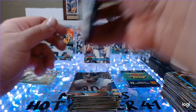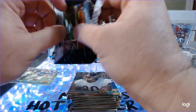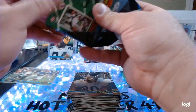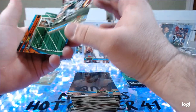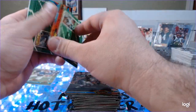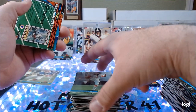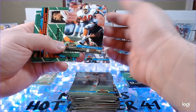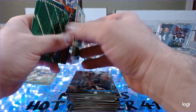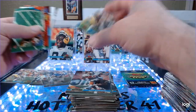Alright, we got our last 2 packs. Need one more Favre though. It's okay to want more. Let's go. One more Favre, come on. Mike Golick. Mark Royals. Mark Royals. Wasn't he around the Favre the last time? Gary Anderson. Reggie. I'll see Reggie up here in a second.